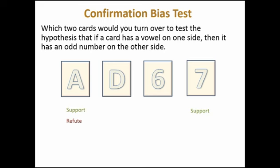The next most common place people want to go is 7. They want to flip over the 7 and see if there's an A on the other side. That would give us support for the hypothesis. But we have to think about whether it's worthwhile to flip over 7, because if we flip it over and we find a D, that does not refute our hypothesis, because our hypothesis says what should be on the other side of a vowel. It doesn't say what should be on the other side of an odd number. So if we flip over the 7 and find a D, it doesn't refute the hypothesis. So all the 7 can do is support our belief.